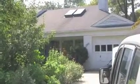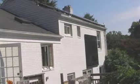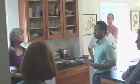From the outside, this McLean, Virginia home looks like most other upscale Washington area houses. Even the large bank of solar panels on the side of the house blends right in. But what's different is that this house is powered entirely by solar power. Rose Wells is the owner.